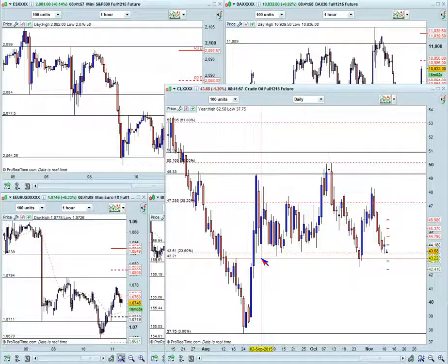We've got a support, looking at the violent price action at the end of August, following that spike higher. We've had a key support around 43.20.